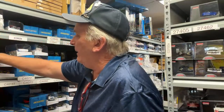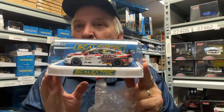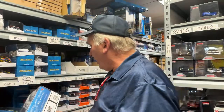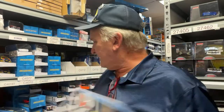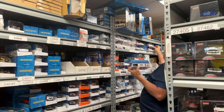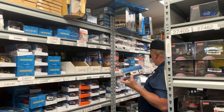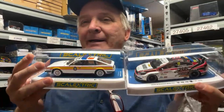This car right here came out in 2020. This car was $49 retail. $49 retail. This same car, almost the same car, right here. That's 2020. Well, I don't care, this is the same one. $69. I'm sorry, it's impossible. It's just impossible.